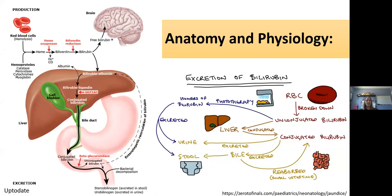Firstly, hepatic uptake occurs when the circulating bilirubin bound to albumin gets to the liver. Bilirubin then dissociates from albumin and is taken up by hepatocytes for processing. Conjugation occurs by the UGT enzyme, and excretion usually occurs when the conjugated bilirubin is secreted into bile and then excreted into the digestive tract. Recirculation occurs when the secreted conjugated bilirubin is broken down again by intestinal epithelial cells.